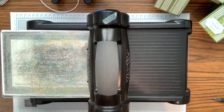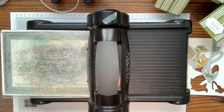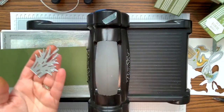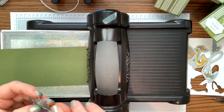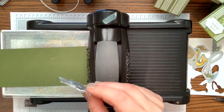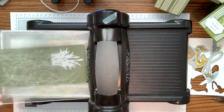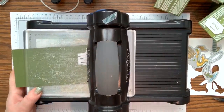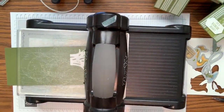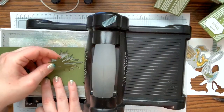The other thing we need to cut out real quick before we're done here is the little reeds. Whoops, see the little reeds? And I need to poke that out. The little reeds here, we need a piece, and I'll show you why in a minute. Did I not get the nesting dies out? I need to get a little nesting die. See how it cuts out the little reeds?